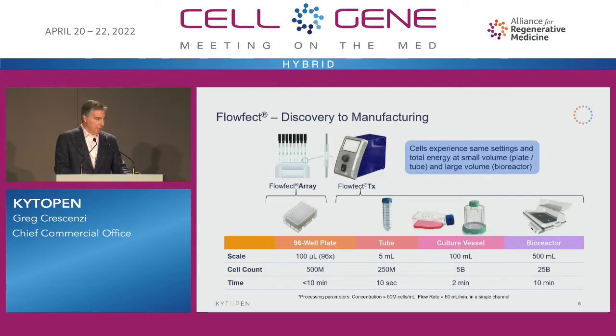Because it's the same flow cell used in both applications, the cells experience the same settings and total energy at small and large volumes, enabling seamless scale-up. Here you can see the impact of that dynamic range on both cell count and time. So again, it's truly unique for me, 30 years in supplying technology to this industry, something where that same environment is used at the microliter scale and then all the way up to thousands of liters.